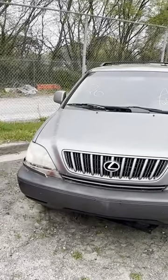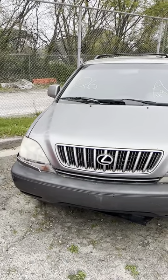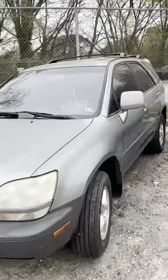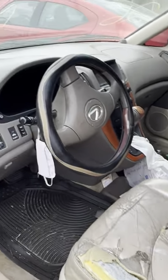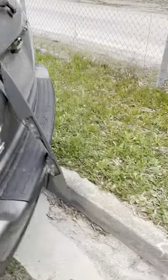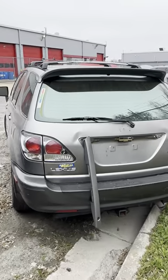Lot number 26 is going to be a 2001 Lexus RX 300. This one here, I have no key. We'll do a quick walk around. Shot of your interior. RX 300.